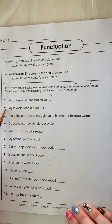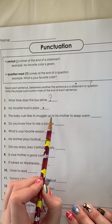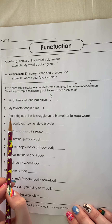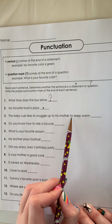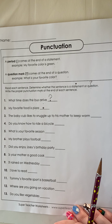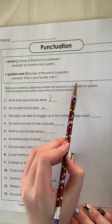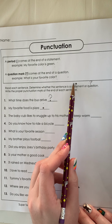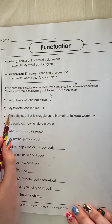Now that I'm done with number 2, I'm going to move on to number 3. The baby cub likes to snuggle up to his mother to keep warm. This is a statement. I can use the circle or the period that I drew to help remind me what a period looks like and where a period should go, just like after this sentence.